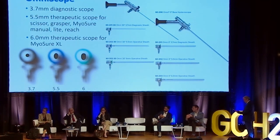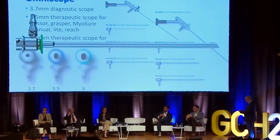For those people who are not very familiar with the Omniscope from Hologic, this is what you get in the box. You have a 3.7 millimeter diagnostic scope, and you have shafts of 5.5 or 6.0 millimeters for therapeutic purposes. It's very easy to switch from a diagnostic to a therapeutic scope without changing the whole system. And the Omniscope is available in a 0 and a 30-degree version, and I myself prefer the 30-degree version, as I will show you.